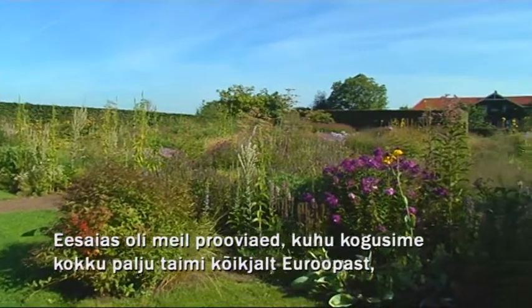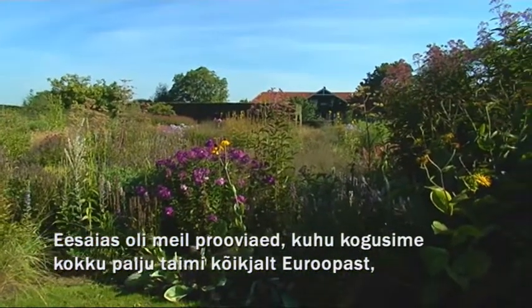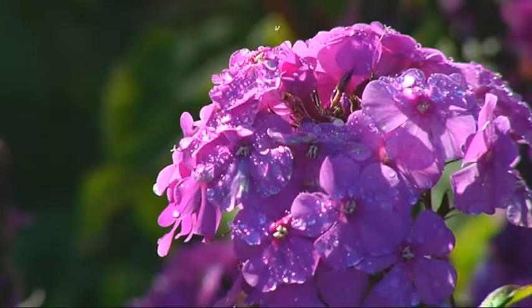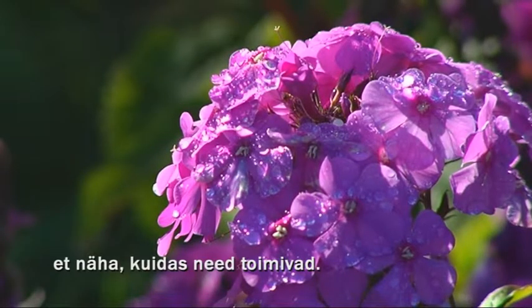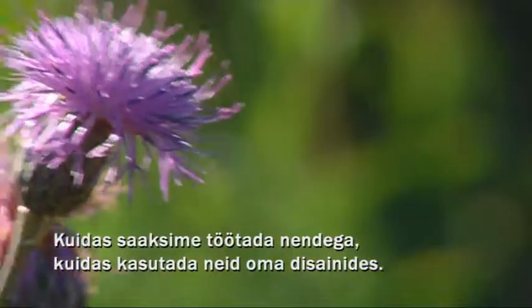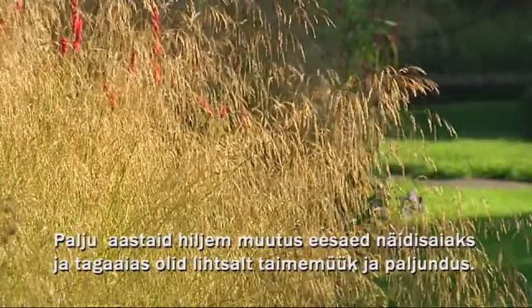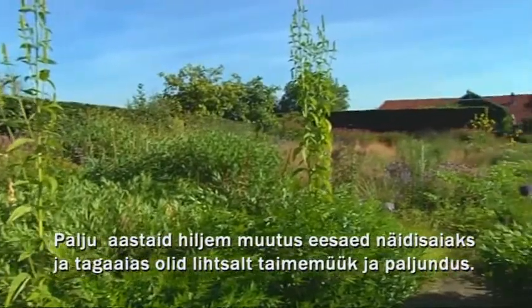We had a trial garden. So we collected a lot of plants from all over Europe and we put them there in the front to see what they would do and how we could work with them, how we could use them in our designs. So many years after, the nursery part of course was here in the back. We started to develop more of the garden.